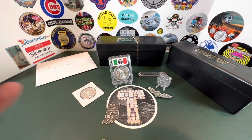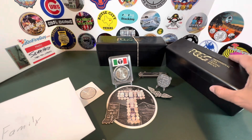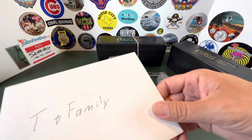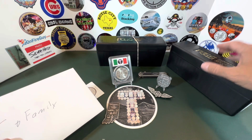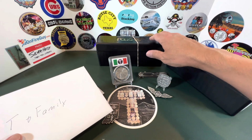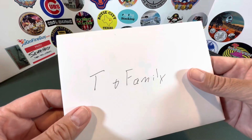And then I've got to let you know about another viewer who just really blew my mind. It was one of my videos, and I mentioned that I was looking for some PCGS boxes like this one here. And look, he hooked me up with two, wrote me a little note. But when I went to the Gold Depot, where he told me he was going to leave a box for me, to my surprise, there was something in one of these boxes, and I'm going to show you in just a moment. But first, let's take a look at this.